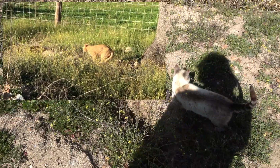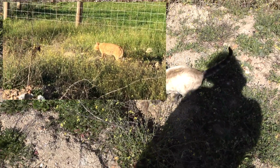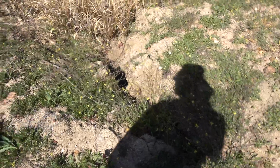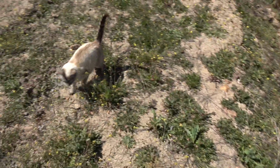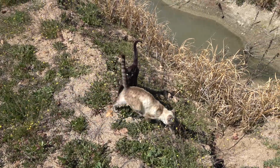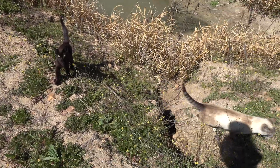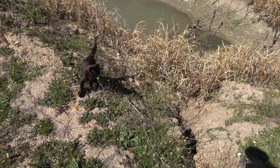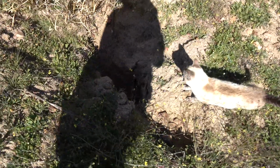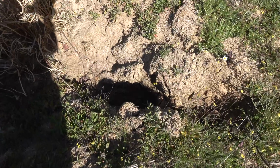So it appears that this Mr. Cat was lying down in the shade here of this little channel where the water from a rainfall can go in here. So quite interesting. And there is also the black one. So they were both hiding there from the sun, which is very nice. So apparently they created some sort of a home in there, which is nice.